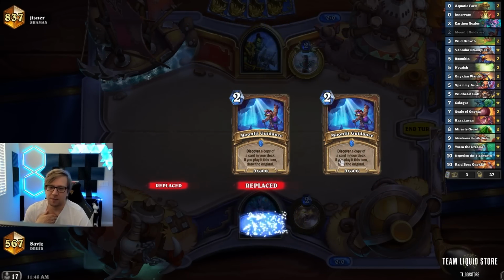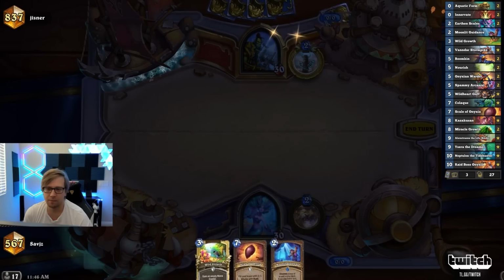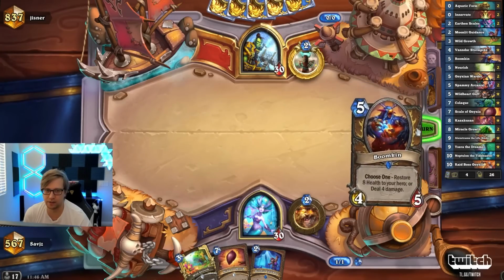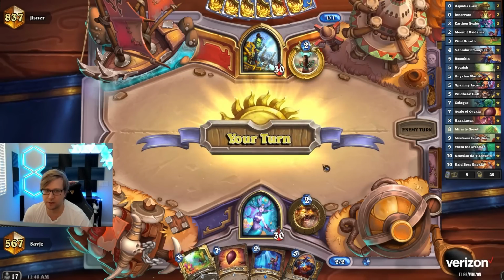Okay, so I'm going first. I'm actually gonna keep one of these Moonlight Guidances. Try to get a Wild Growth if we can't otherwise get one. But it's not a card that we would always keep necessarily. It's kind of mediocre. If I was on the coin, I might mulligan it away because we want to coin out the Wild Growth potentially.